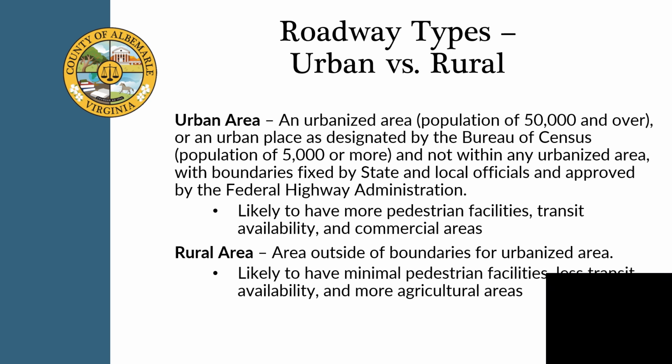We'll talk about an urban area. We'll talk about the 29 corridor areas such as the Pantops community, Crozet community, Scottsville community, compared to rural areas such as Batesville, Stony Point community, areas like that. So I think we can all agree to what we're speaking of here when we talk about that.